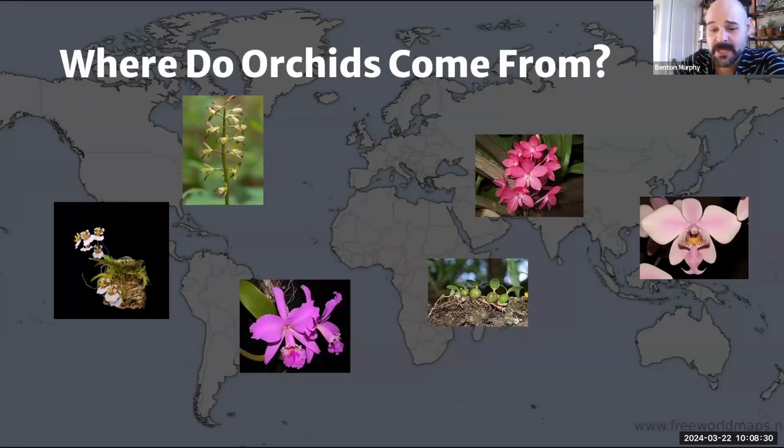Over Africa, that's a really cute little Bulbophyllum nutans that lives in Madagascar. Some very weird looking species in the Bulbophyllum genera that we'll talk about a little bit later. Someone in the chat had mentioned a Vanda, that pink flower hovering over South Asia and India. That's a Vanda. That's where they sort of come from.